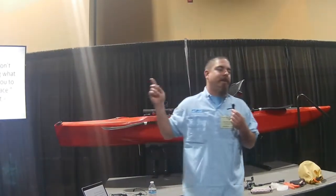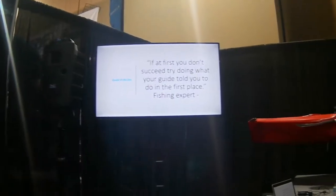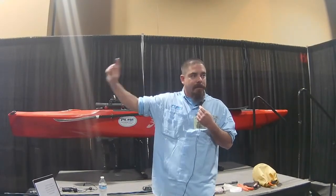This is something I want to talk about. If at first you don't succeed, try doing what your guide told you to do in the first place. I learned this one in Panama. It's true. I'm a guide myself, and I don't know how many times I've told my clients to do things a certain way. I'm pulling up fish, and they're having just a crazy day. I don't like seeing it, but they just won't listen. Pay attention to that quote.